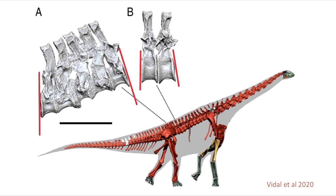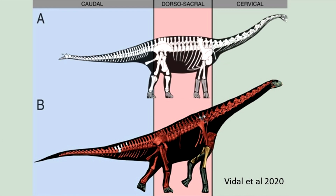You can see the difference this makes to the overall posture comparing their revised Spinophorosaurus to the original reconstruction in 2009. They suggest that all eusauropods had a wedged sacrum to some degree, so that in fact, they would have a more inclined torso than usually depicted. So all this seems to clinch the deal posture-wise, but for a few possible counterpoints.